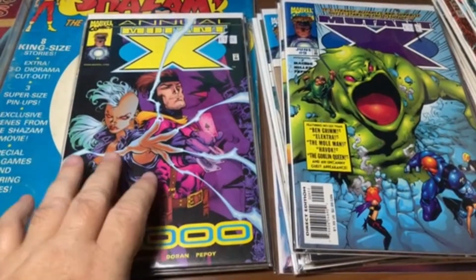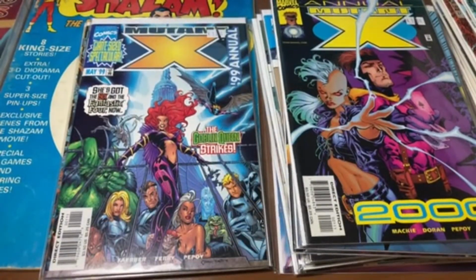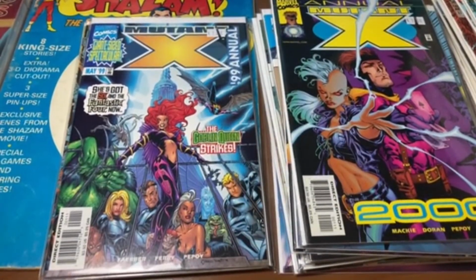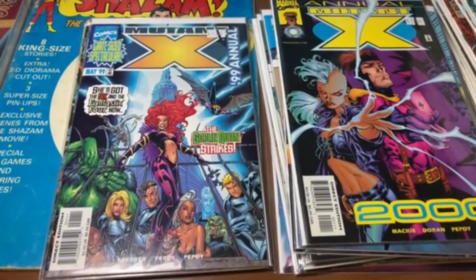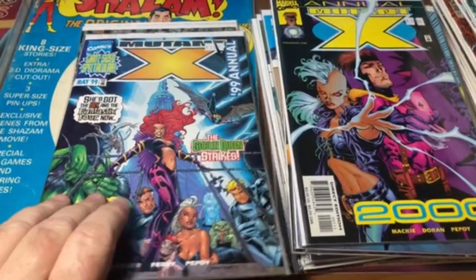Oh, I don't know. There's something about this comic that makes me really want to jump in and read it. Maybe it's because I thought Bloodstorm was so awesome. I don't know why, but I did. She's got the 6 in the Fantastic Four, and now the Goblin Queen strikes. Huh. Oh, 99 annual.